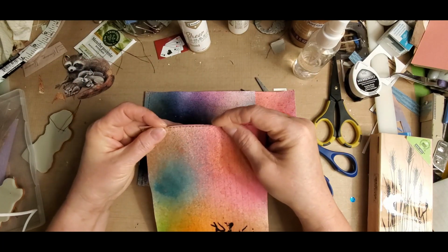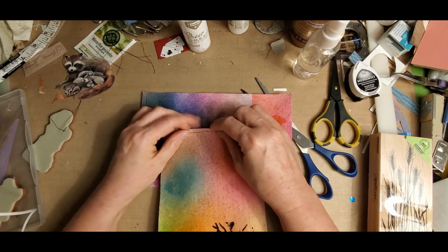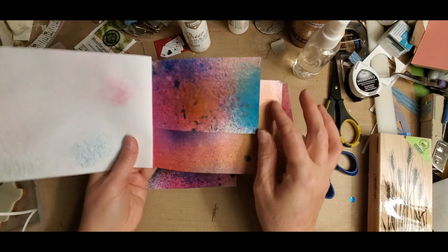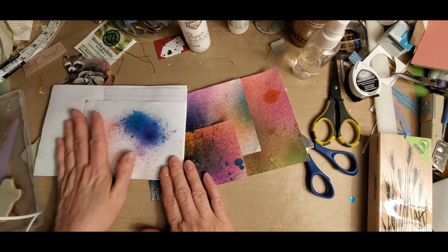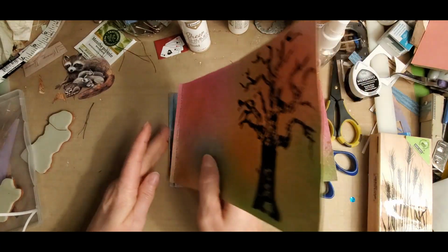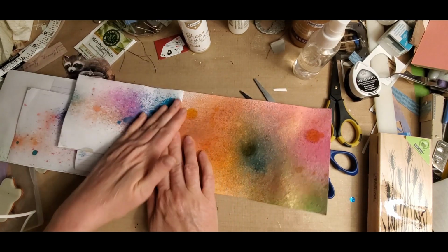But before I do, I took my scoreboard and just scored each of the index cards so that I could bend it. So the first side is like this. I'm not going to worry about the backs right now. And then the second one is like this.